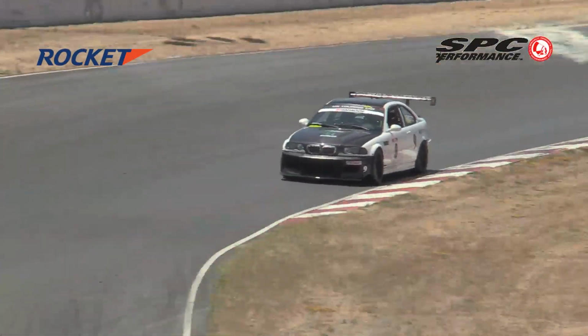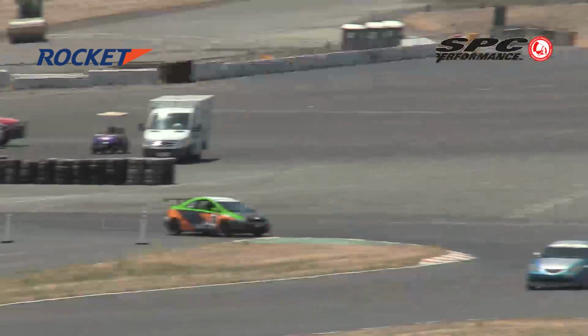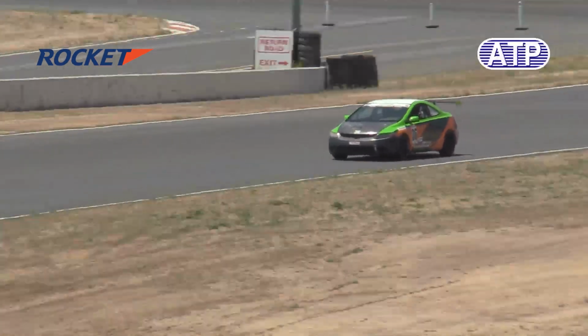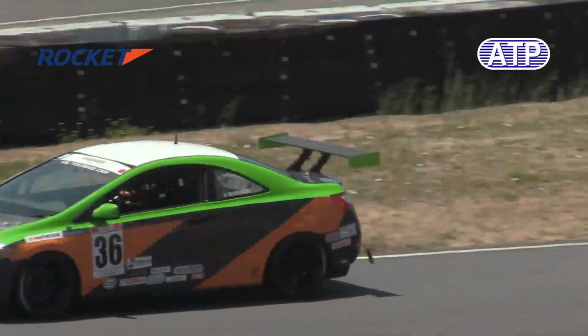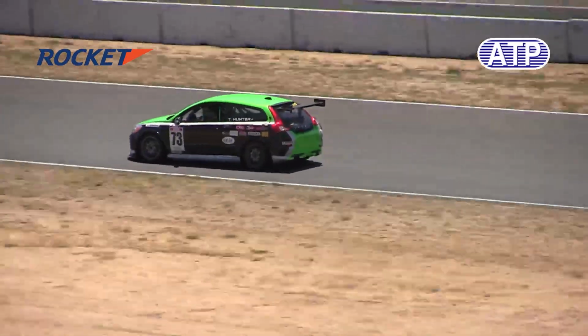Next car coming through is Andy Chittum in his Miata, who's leading the Sportsman. And hot on his heels is Mike Donahue in that Mustang. Seems to be an influx of American muscle coming into this series. Tom Lepper's doing his best not to lose Andy Chittum, and Enrique is hot on his tail.